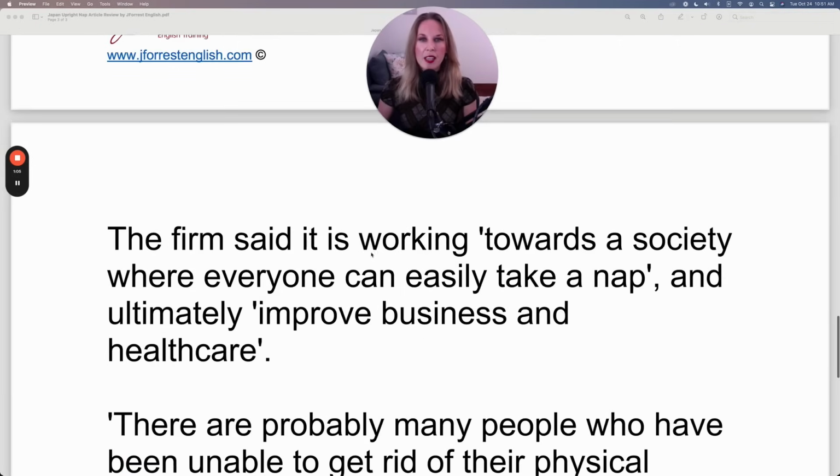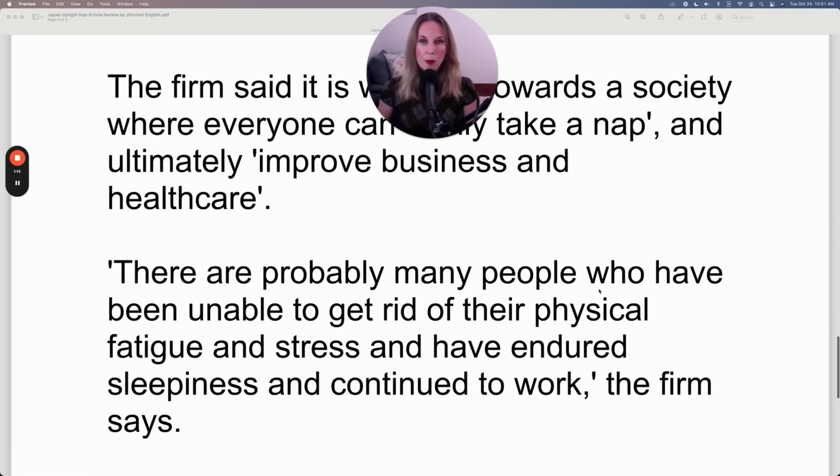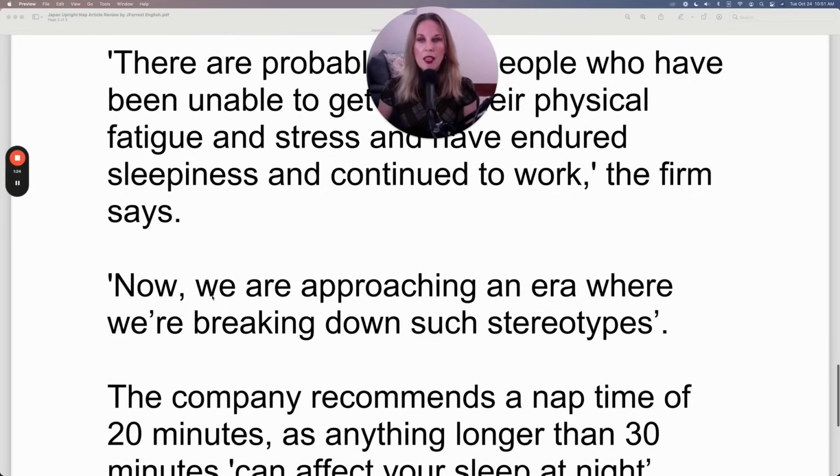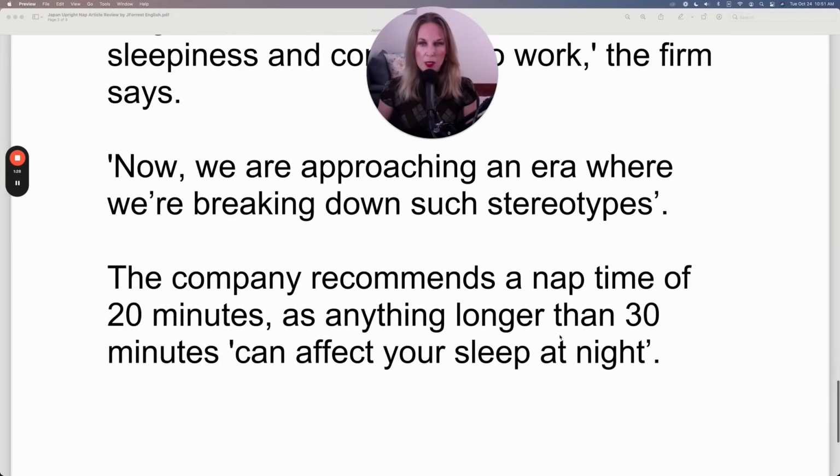The firm said it is working towards a society where everyone can easily take a nap and ultimately improve business and healthcare. There are probably many people who have been unable to get rid of their physical fatigue and stress and have endured sleepiness and continue to work, the firm says. Now, we are approaching an era where we're breaking down such stereotypes. The company recommends a nap time of 20 minutes, as anything longer than 30 minutes can affect your sleep at night.